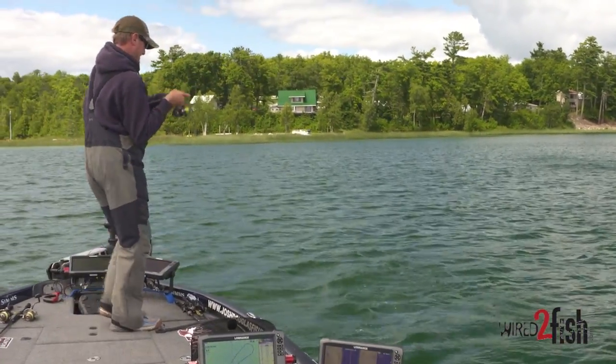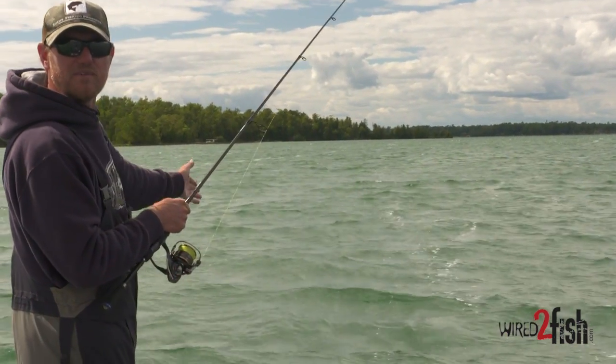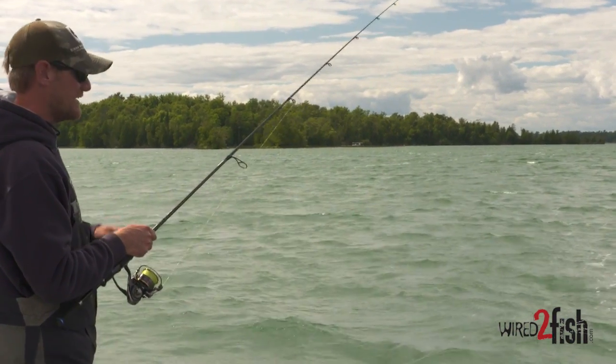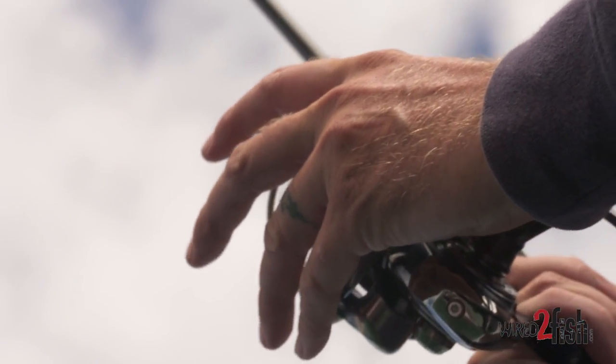You're feeling every single rock. You can make a long cast, drift it right through, use the wind to your advantage, keep the boat away from the fish, leave that small offering in there, and more often than not, you're going to feel all those rocks. You're going to feel when you hit that right boulder, and then you feel that, and you set the hook. That's a fish. There he is.